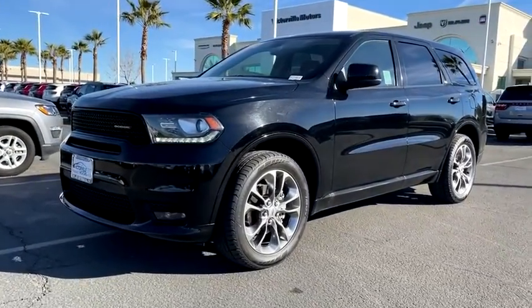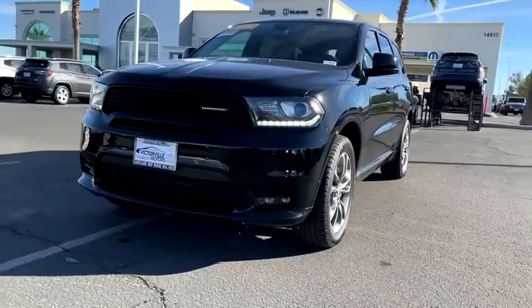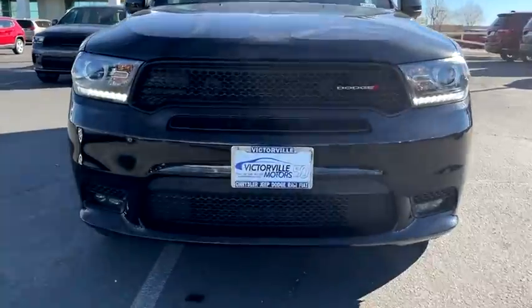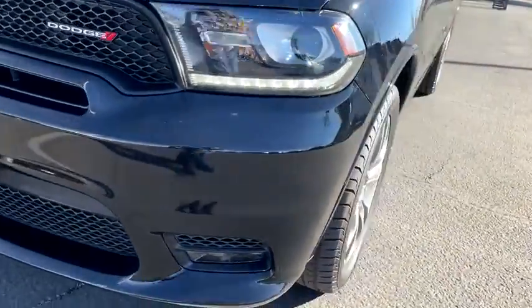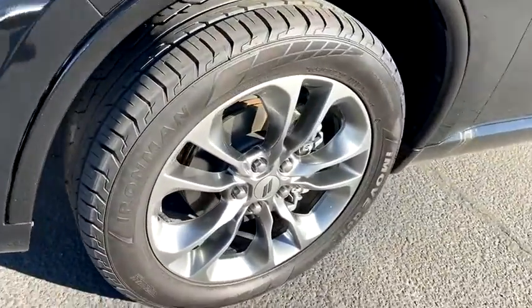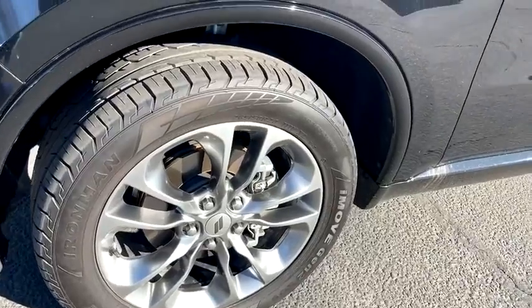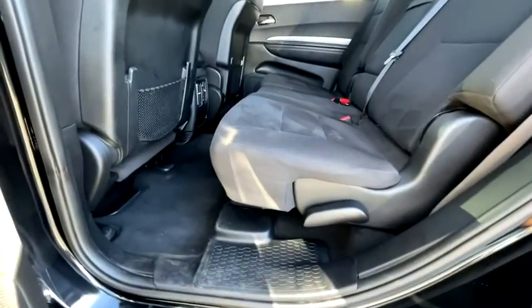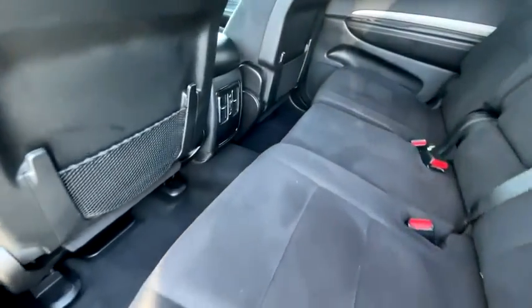Traction control, dual airbags, power steering, four-wheel disc brakes, center armrest, fog lights, compass, power windows, trip computer, rear window defroster, electronic stability control, remote keyless entry, tachometer, brake assist, panic alarm, overhead console, power driver's seat, rear window wiper, driver vanity mirror. Come see the car for yourself.